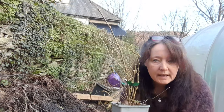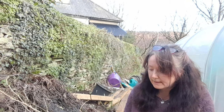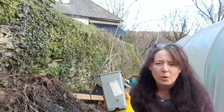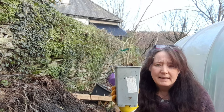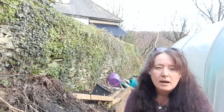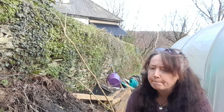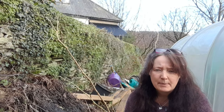This is a mulberry, and I bought it from New Garden a couple of years ago. I got two. They're dwarf. I've got one in a pot, and this one needs a permanent home. So I'm thinking of putting it outside the polytunnel. I'm not sure yet. I've got a new Belfast sink, and I'm not sure what I'm going to plant in the Belfast sink yet.